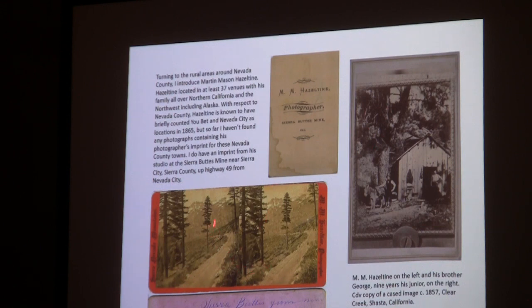So this is a stereo view, as you can see, of Sierra Buttes. Hazeltine had a studio in Sierra Buttes, in the Sierra Buttes mine. I have a friend who owns property on Sierra Buttes. This may be on her property. I don't know how we figured that out, but it's probably the oldest photograph of that area. Hazeltine had two addresses he advertised during 1865, one in You Bet and one in Nevada City. I haven't found any photographs with Hazeltine's imprint indicating these locations, but I do have the one of Sierra Buttes Mine, which you can see right there. And it's an ordinary portrait.